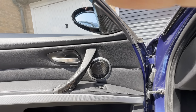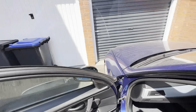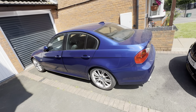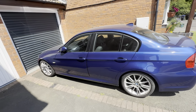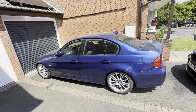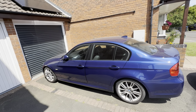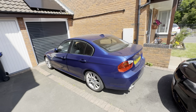So there you go, individual audio from factory, and this here is a 325i in Le Mans Blue, 2008 model, fairly basic spec, M Sport, high mileage, 180,000 on the clock, and it has a failed water pump which will be replaced, and it's also missing some headlight washer jets, which I'll also be replacing at some point, and I'll upload a video on how to do that.